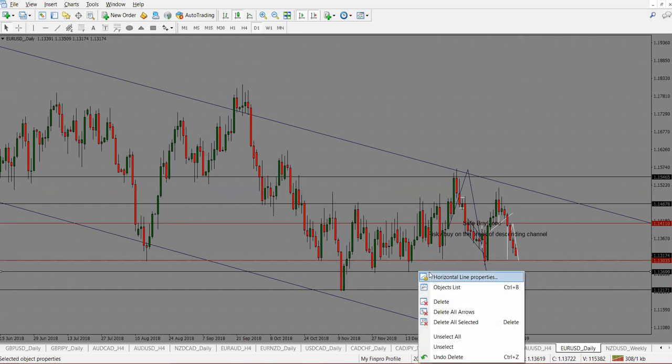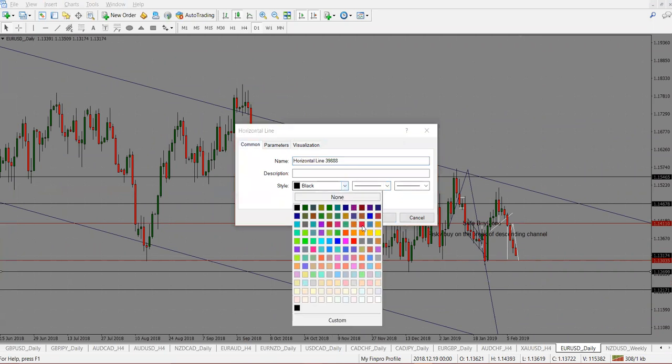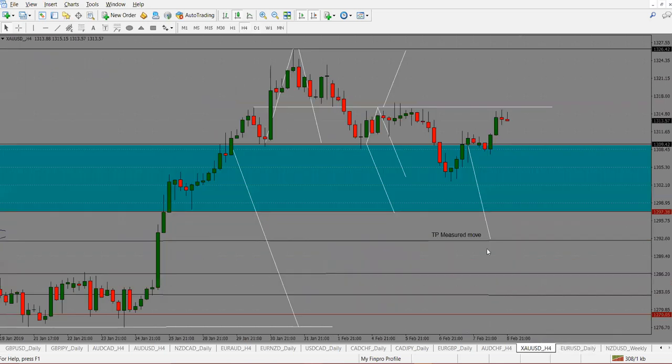Probably change the color so I'm able to watch it. Let's keep it yellow. It's not a significant level, but I'll just keep it. I don't really want to trade that. Okay, I wanted to check gold, but I think I'm going to abandon gold for now because of that.